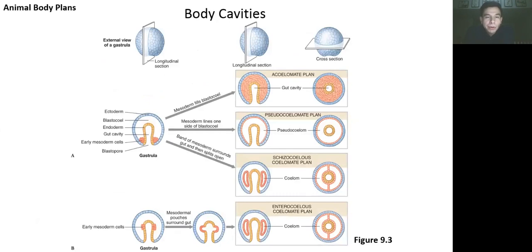All right, the next topic that we're discussing in this lecture of animal architecture is body cavities. Remember the gastrula from last lecture? So if we were to take a longitudinal section through the gastrula and open it so we would see inside, it would look something like this.